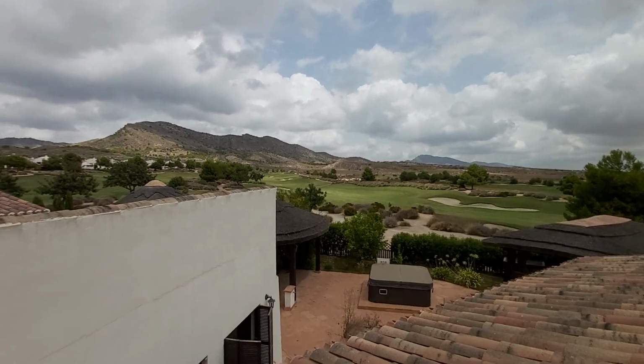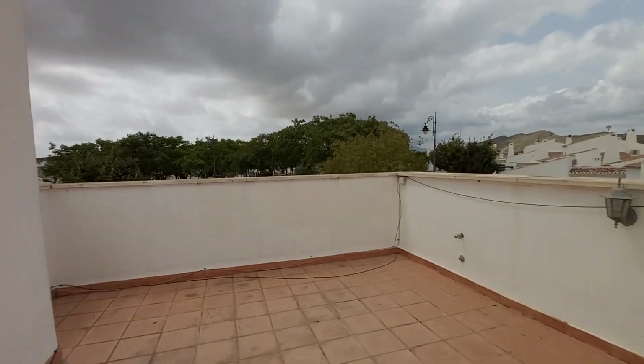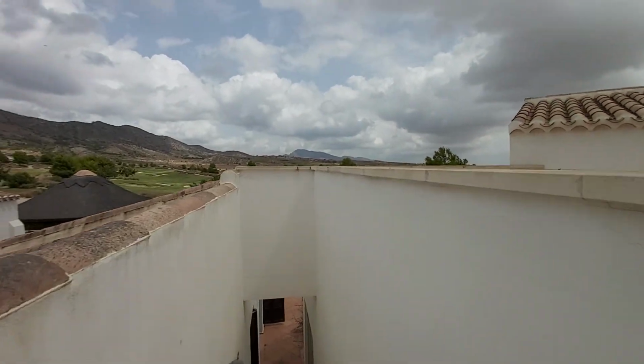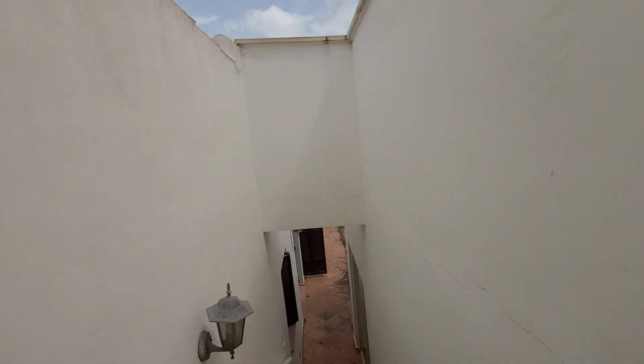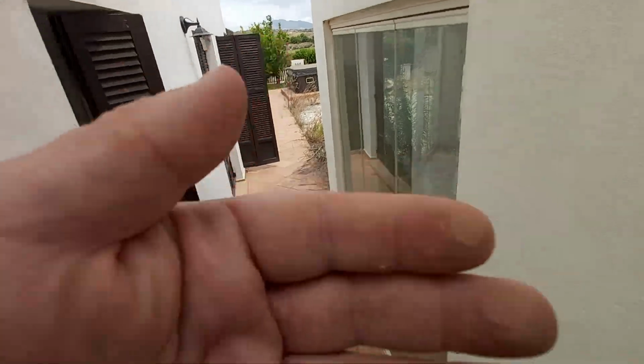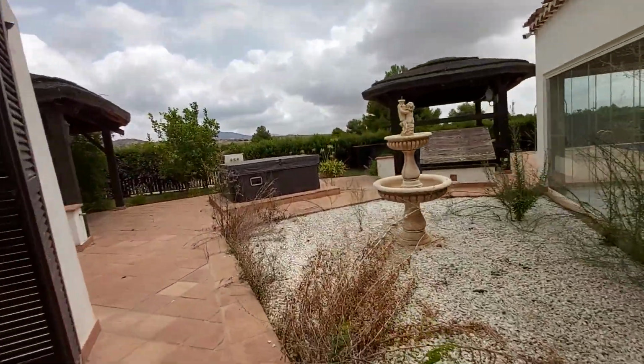Totalmente. Es una villa muy bonita. Es una villa increíble. It really is an incredible villa that you could snap up at a very good price because it is a bank possession. Que puedes conseguir a un precio atractivo, ya que es una villa de origen bancario.